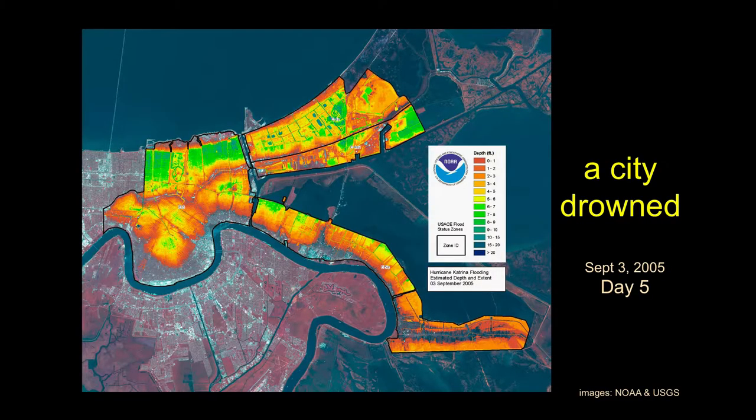So this is the city on day 5. And what we're looking at here is satellite imagery of the depth of water. The most heavily impacted areas over here in the eastern part of New Orleans, that's where the Lower Ninth Ward is, you might have heard of. That's where by far the greatest destruction was. So again, a lot of attention is focused on that area in terms of the reporting, et cetera.